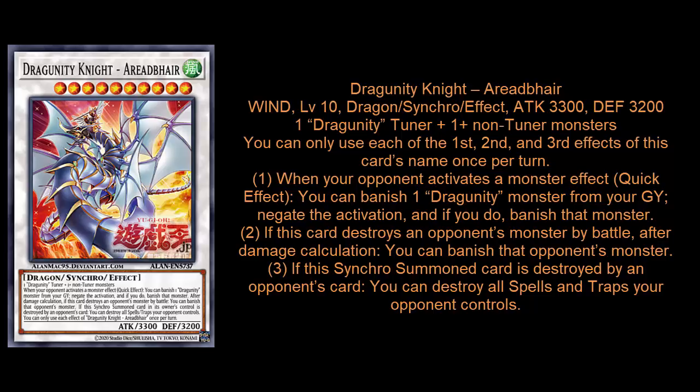Now see, this is what I'm talking about. This is how you make a good level 10 synchro monster for Dragunity. It wasn't that hard, Konami. All you had to do was put your mind to it and you could pump out a great card. I mean, Dragunity Ascalon, the one that came out of Extreme Force with all the other Dragunity Legacy support, it's not a terrible card, but let's be real, have you ever really seen people summon that card continuously throughout a duel? Not really. And believe me, I see hundreds of duels every week. I don't really see people ever summon that card.